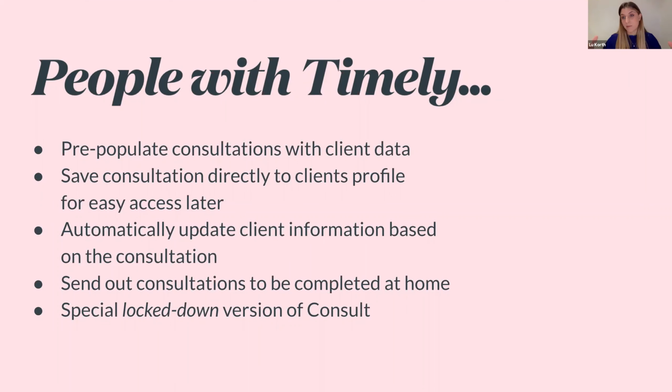So that's coming back to that same thing that you were talking about before, Holly, of making sure that it is consistently the same experience. And if it is all digital, it's super easy to just click send to the client. They digitally sign it with their finger and send it back to you. So you've covered every aspect, you've covered yourself in all your areas. So yeah, I hope that sort of explains the differences there between Consult with Timely or without Timely.